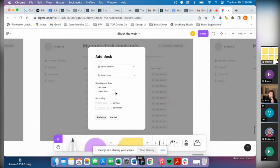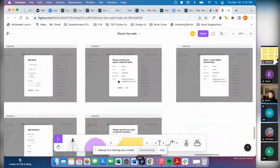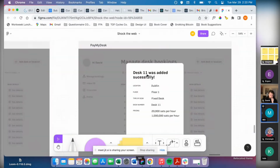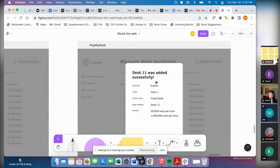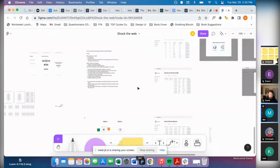We also had this idea of hot desk and fixed desk being different. Basically, a hot desk is one anybody can use, and a fixed desk is your desk for a certain period of time. There's no one that can use it other than you. And then confirming they want to add this desk, and desk 11 was added successfully. So this is what we did design-wise.